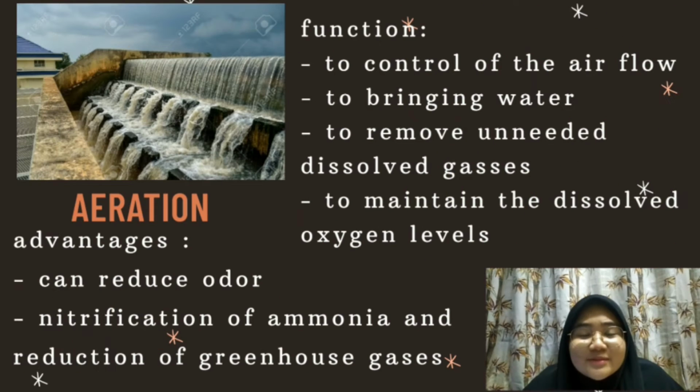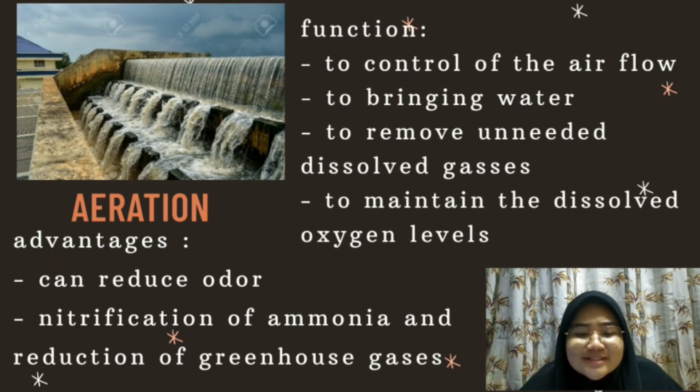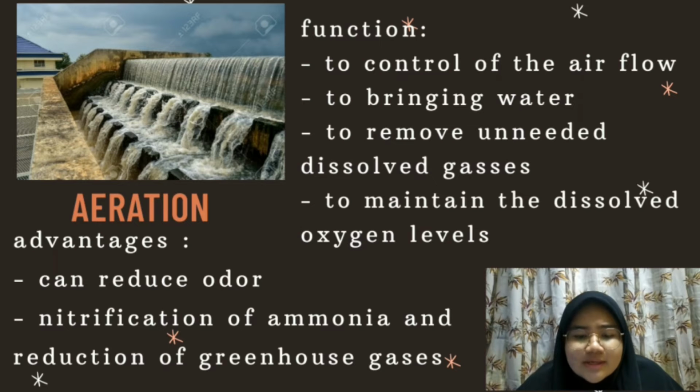The second water treatment process is aeration. The aeration process are the blow and piping model and the control of the air flow. It is the process of bringing water and air into close contact in order to remove unneeded dissolved gases. The aeration system is a must in order to maintain the dissolved oxygen level. The advantages of aeration are it can reduce odor, nitrification of ammonia nitrate, and reduction of greenhouse gases.